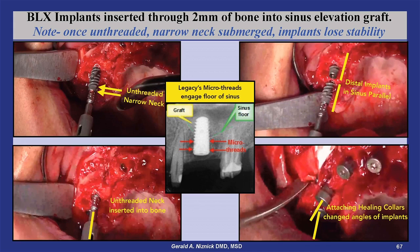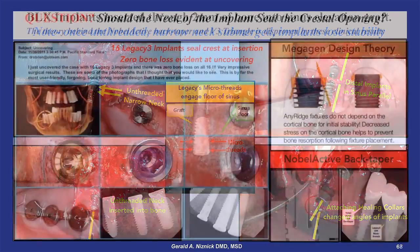The image in the center shows, by contrast, a 10 millimeter legacy implant and bone grafting material elevating the sinus membrane. Its design with microthreads may be essential for achieving initial stability with only about 5 to 6 millimeters of the implant surface engaging the porous maxillary bone.